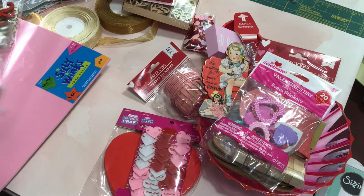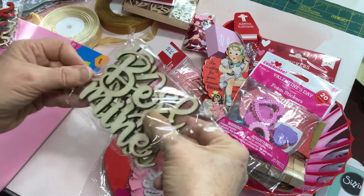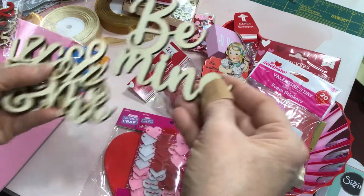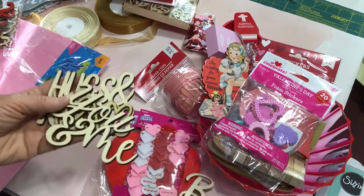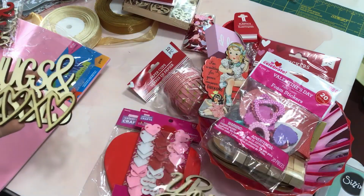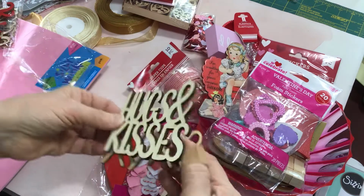These are the wooden words. Sorry for the crinkling. These will be painted and glittered. I may put some texture paste on these as well through a stencil. Be Mine. You and Me. Whoops, get in frame. There we go. It looks like XO with hearts and Hugs and Kisses.